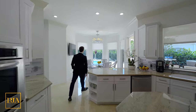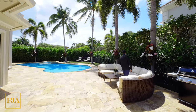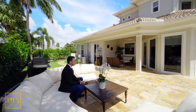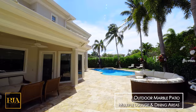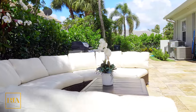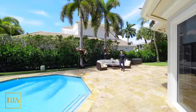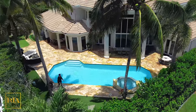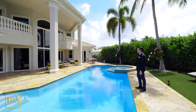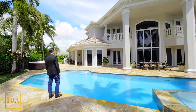It's a gorgeous sunny day to show you the South Florida lifestyle. As we enter the backyard, you'll notice the entire patio is a customized marble that has multiple lounging, sitting, and dining areas, including this massive couch I'm going to sit on behind lush landscaping. To complete the look of the backyard, and in the center of it all, is this resort-style pool with a spa feature. But this is actually one of my favorite reference points of the tour. Here you can truly appreciate the beauty of this Mediterranean-inspired home.